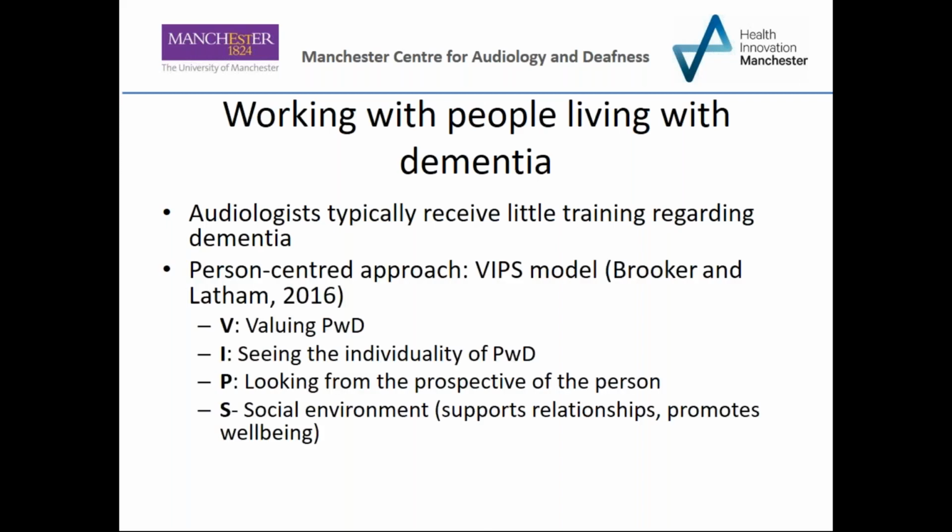So what we propose, sort of trying to produce to audiology, is this VIPS model, which was proposed by Brooker and Latham in 2016. And this is some basic principles that you need to understand when working with people living with dementia. So we've got valuing the person with dementia. I is the individuality. P is looking from the perspective of the person.